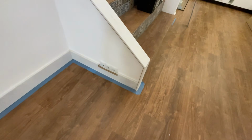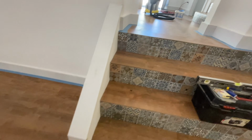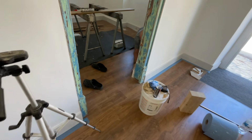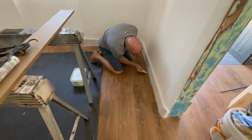Bit sweaty doing that. You can see around the flooring now, James has been putting a load of tape on the floor, which means we're getting ready for the painting of the skirting boards. At the moment, he's just doing a bit of sanding, getting all the filling sorted out, getting it good and smooth. Been on his knees for quite a while.